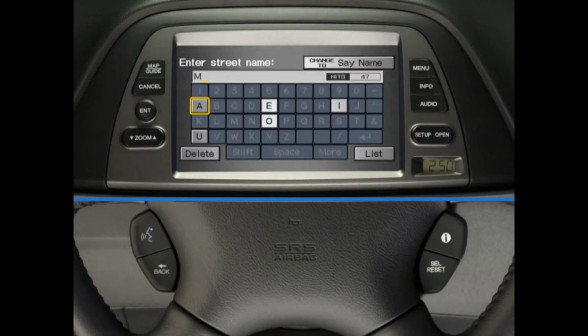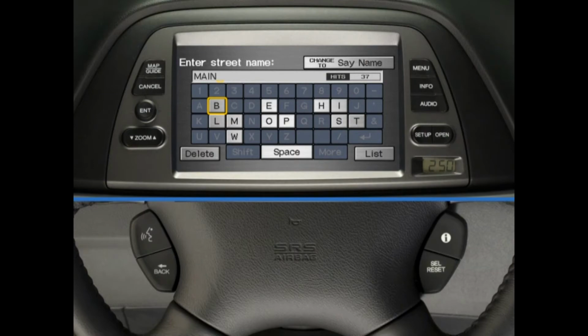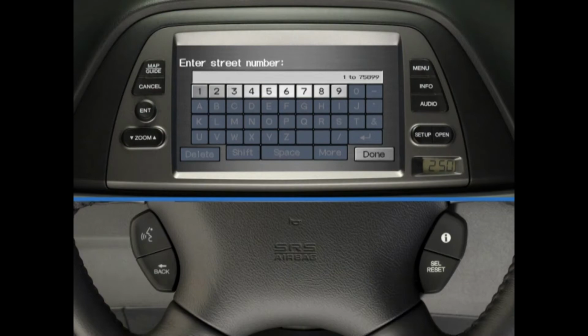Alternatively, you can spell the name of the street letter by letter, pressing and releasing the talk button each time. Each time you select a letter, those letters that no longer apply will turn to gray in the keyboard on the navigation screen. After you've entered the city name and street name, the system will prompt you to choose a street number. For example, press and release the talk button and say 1, 2, 6, 7, 5. One number at a time. The system will not work if you say 12, 6, 7, 5.